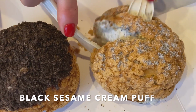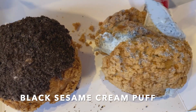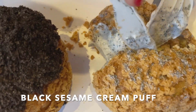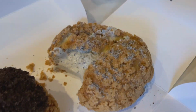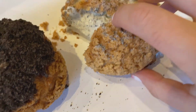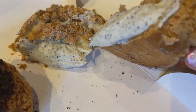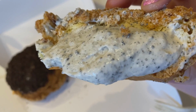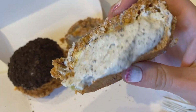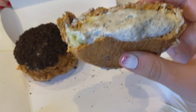So this is a choux bun, right? Yes, it is. But look, it's almost like it's got cream cheese on it. Oh wow, look at that. Jeez. Never seen anything like that. No, I don't think so. Whoa, let me just pull that apart. Look at the amount of cream. I think we're going to have to buy that one. That is just literally oozing out all that cream. Whoa.